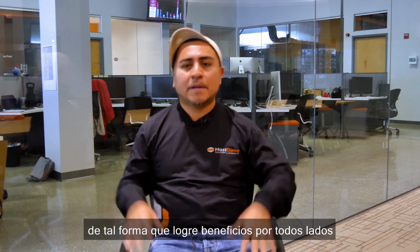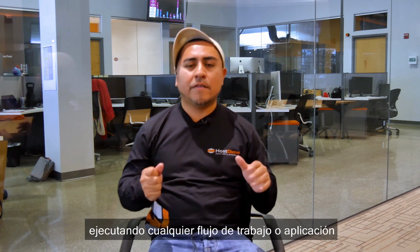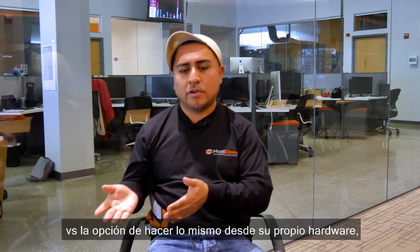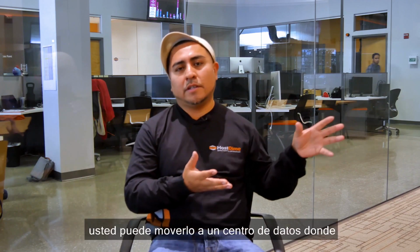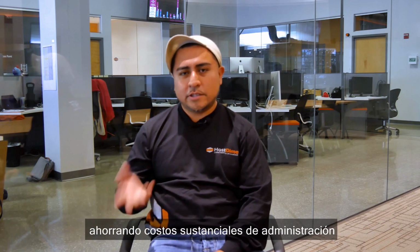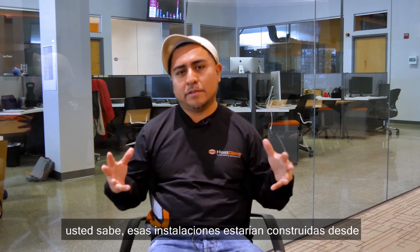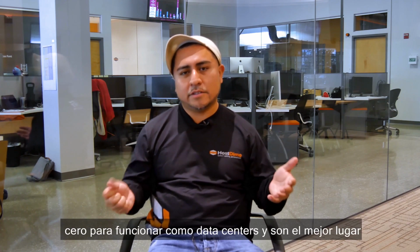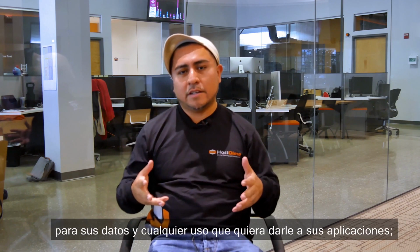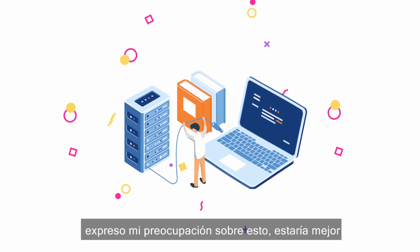That's another big benefit of having the hardware that runs whatever applications or workloads you have. Instead of running them on your own hardware wherever you have it, you can move it to a data center where it could be connected to the big clouds and all be interconnected. Most of the time we see clients save substantially on costs and on management. More importantly, these facilities are built from the ground up to run as data centers, and there's no better home for your data or applications than a proper data center, saving costs and not having to worry about it.